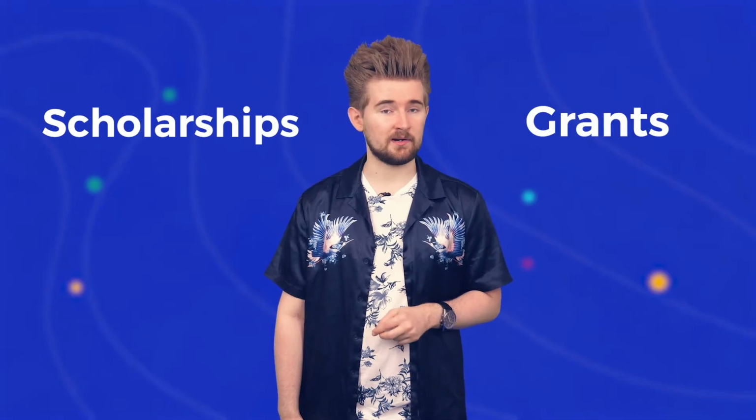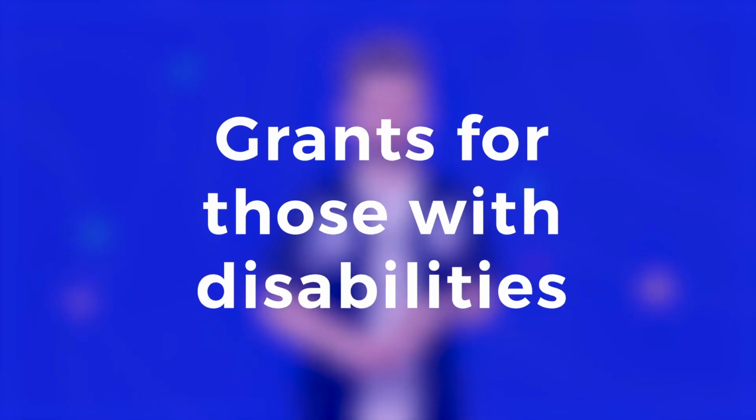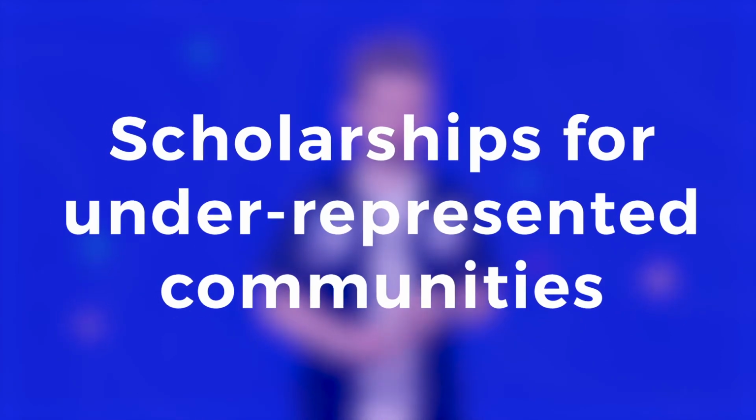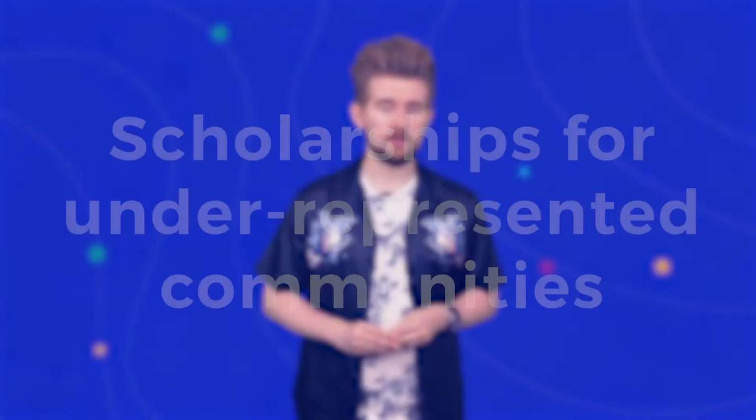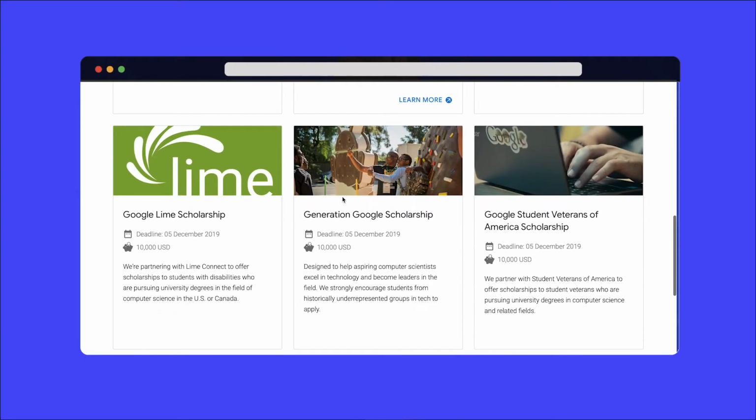Fun fact, Google also offers a range of scholarships and grants, including travel conference scholarships, grants for those with disabilities, and scholarships for underrepresented communities. So if you want to apply, but are not sure that you can, definitely look at these.